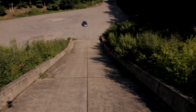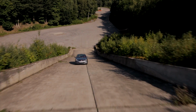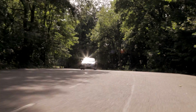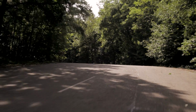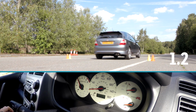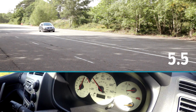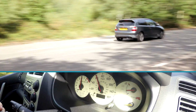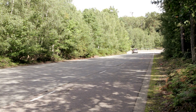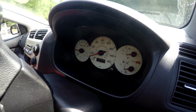The first car into the gauntlet will be the 2005 EP3. Remember, this car weighs around 1200 kilograms, produces 197 bhp from its naturally aspirated 2-litre and should hit 60 in 6.4 seconds. Let's find out if I can get anywhere near that. With clean gear changes and no horses spared, I've clocked a disappointing time of 7.2 seconds. Given a few more goes, I'd probably be able to get that down slightly, but under 7 seconds, I'm not so sure.